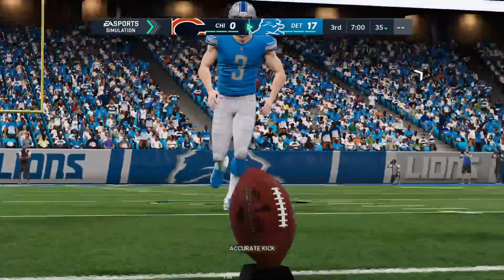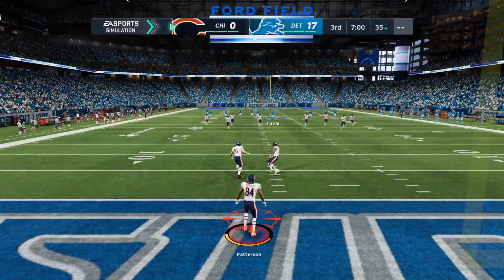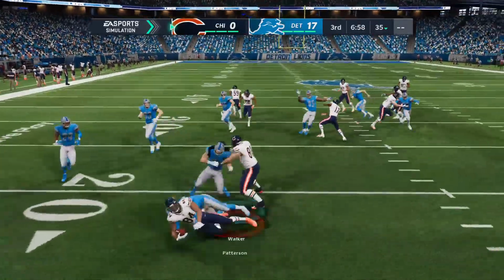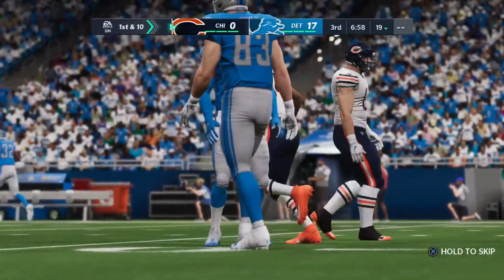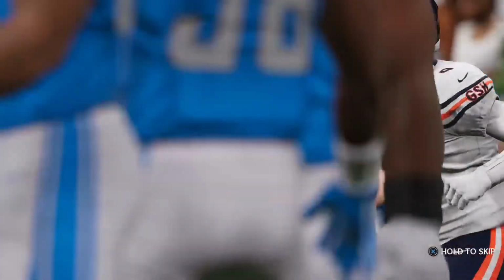The Bears going to see the football first, and they trail here as we get back underway to start this second half. And only able to get this to the 19, so probably should have opted for the touchback. Nick Foles ready for the next drive, leads out the Bears.